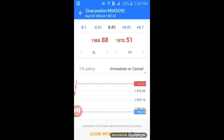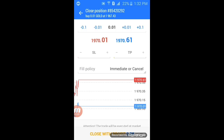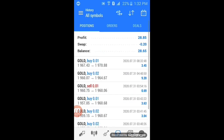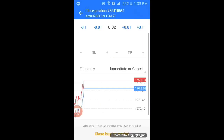Okay, I copied the said position on my demo account with positive $5, a buy position. Here I also copy the said position, a buy position, and I am ready to take profits here. Look at that, with 0.1, I have $3.45 profits, and another ready to take profit with 0.2 lot size.